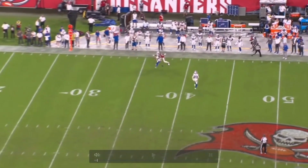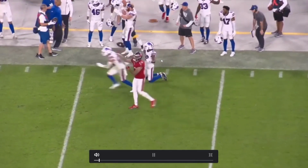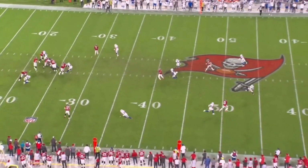Well, like you just said, you can't impede the receiver. The receiver's trying to come back for the ball. Your head's not turned around. Doesn't matter you're throwing your hands in the air. You've got to allow the receiver opportunity to go after the ball. So do you. Get your head around.